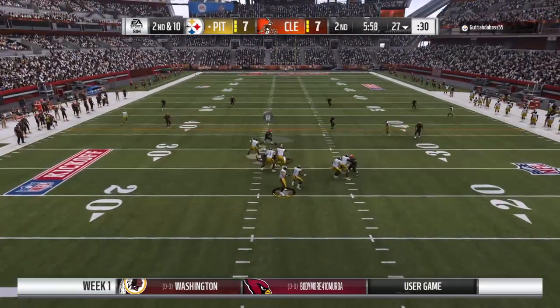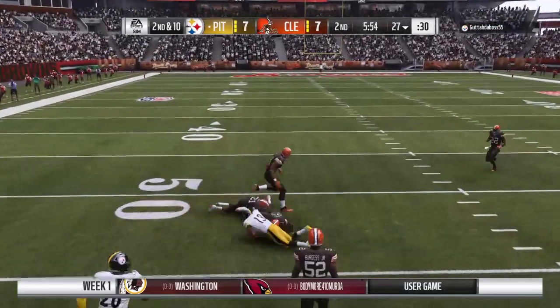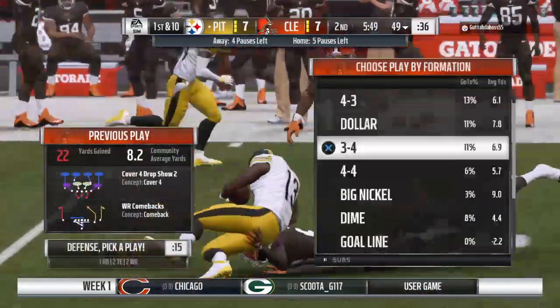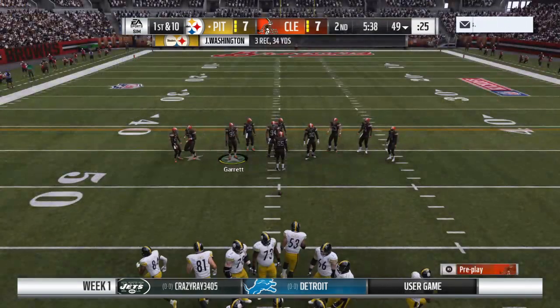Second and 10 now. It's Roethlisberger. Throw left side, taken in by Washington. And he takes this one just shy of midfield all the way to the 49. A good pickup there of 22.